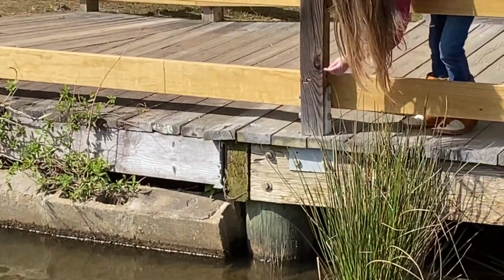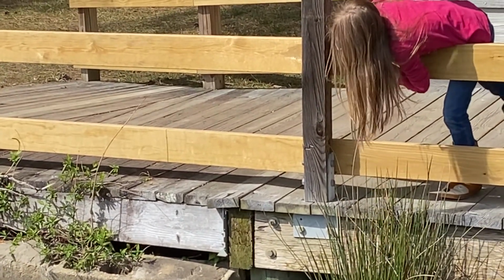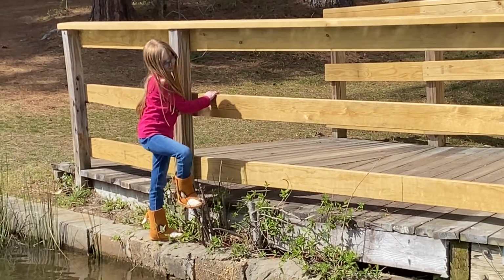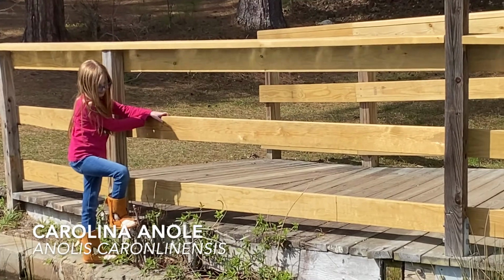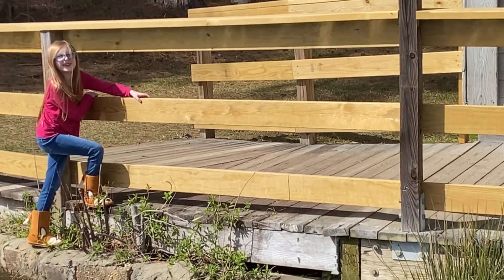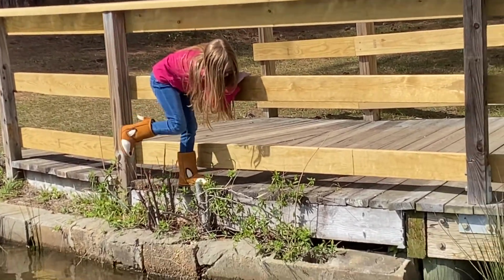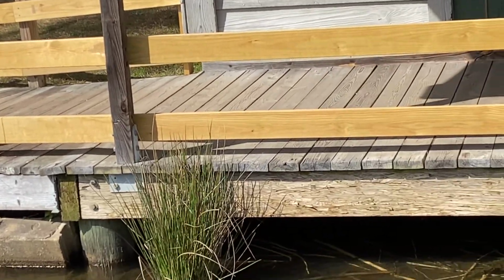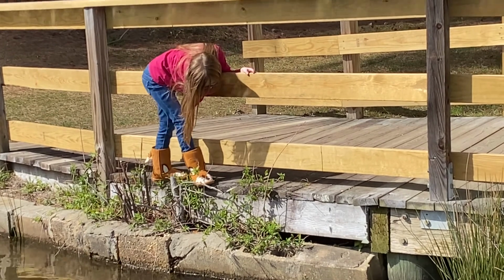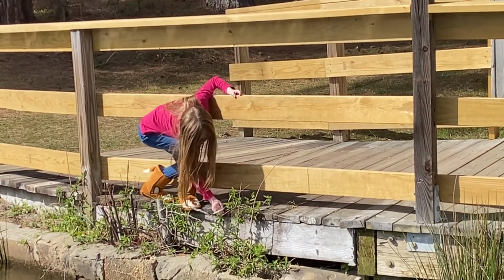Is this the one that you were talking about? Yep. Oh, he slipped in between. Betsy's over here trying to find those newts that we found. We've got some Carolina newts hanging out along this. I found one, Dad found the other. We've got green Carolina newts hanging out along the front of this dock here. I found a third. Found one back here, little guy.